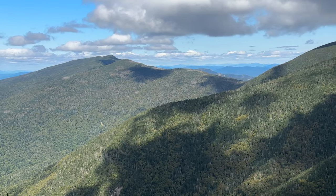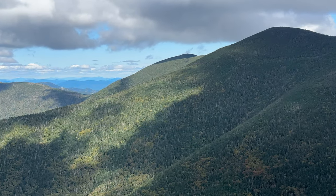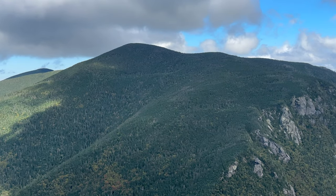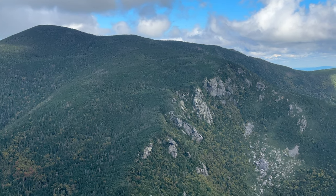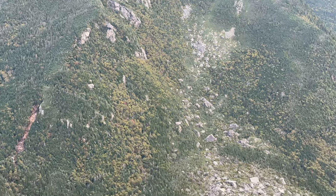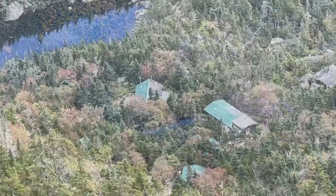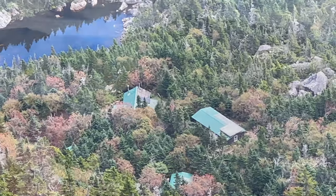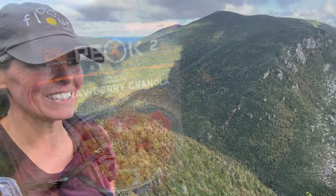And of course, over there would be the Carter Range that I did a couple weeks ago. And now I see if I was at Carter Dome, that's why I said it would be a while before you got a view of the hut. I'm gonna come down all that way first before seeing this. So to get here, it took me 5 hours, and I might have a snack.